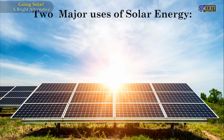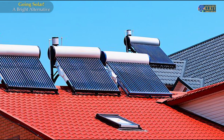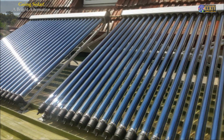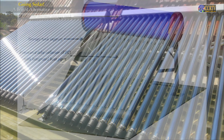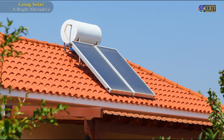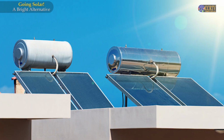Let us look at the two major uses of solar energy in Goa. First of all, to heat water. Solar water heating is heating water by sunlight using a solar thermal collector, which then transfers the heated water to the storage tank for later use. One can install a solar water heater based on one's hot water needs. They are widely used for residential and some industrial applications.